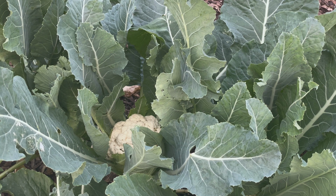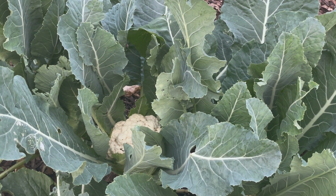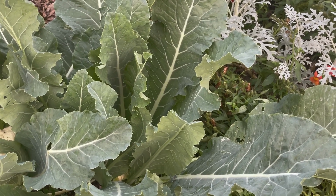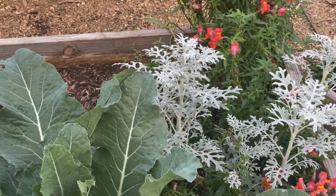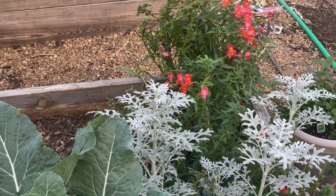That's what I think. And the rest of this bed was broccoli that the insects got to, and it turned yellow and it went to seed. And then the rest of this bed is just flowers. Let me show you. You can see my snapdragons, my Dusty Miller there, and just some snapdragons.